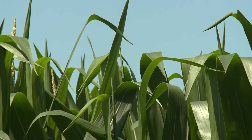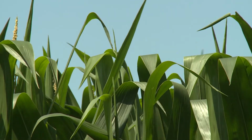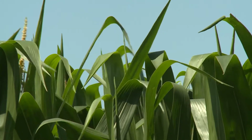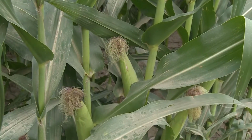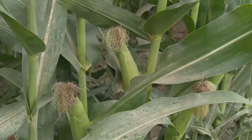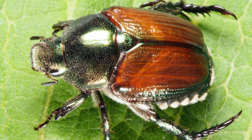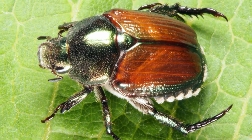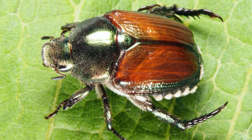Well, sometimes they start off on field borders, and so that may be where you'll see them first. In corn, they'll feed on the leaves, and that's not an economic problem, but once the ears emerge and silks emerge, that's where the Japanese beetles will prefer to feed. And they're rather large beetles, and you can get 4 or 5 beetles on an ear, and that can totally consume all the silks, and so that can interfere with pollination.